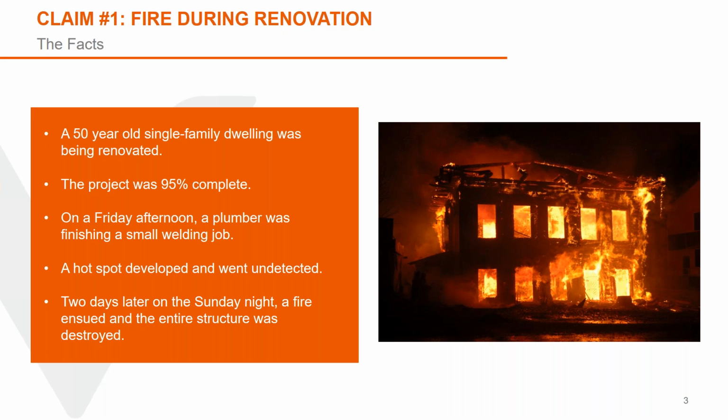Friday afternoon, a plumber was finishing up a small welding job on the roof, and unfortunately created a hot spot. And for those of you who don't know what a hot spot is, it could be an ember that falls down in the insulation of the attic. And it sits there, and it doesn't start a fire immediately, it smolders. And this one happened on a Friday and was undetected. And as you can see, by Sunday night, the fire ensued and completely destroyed the project, both the existing structure and the renovation value.